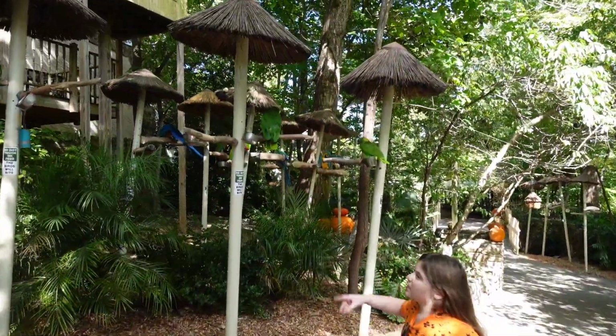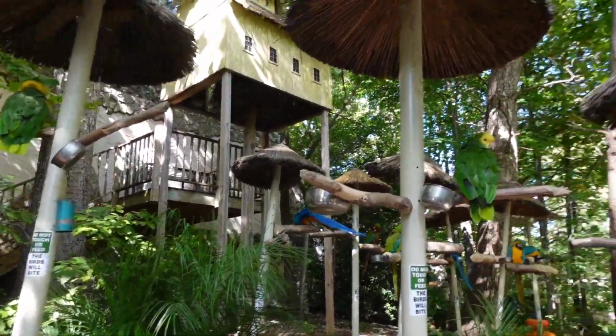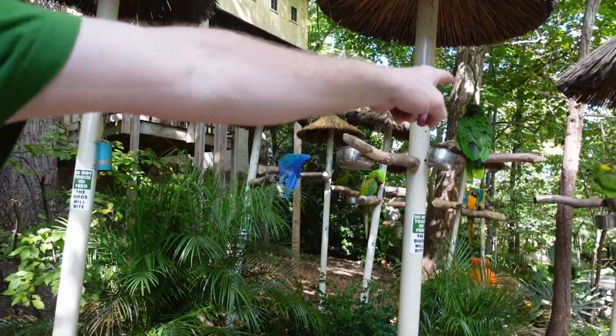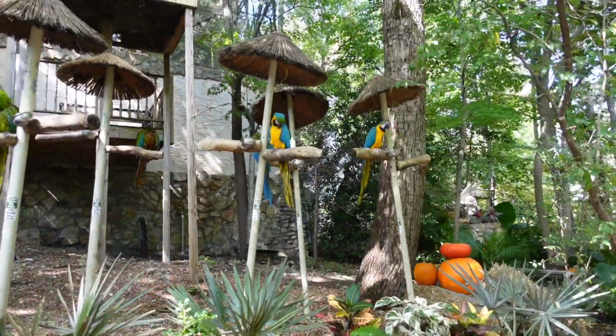Because I read this. Oh. Look at their house. That's cute. Look at this face. He's got like a little yellow face. He's sleeping on this one. Look, his little eyes are closed. Let's see the white bird.